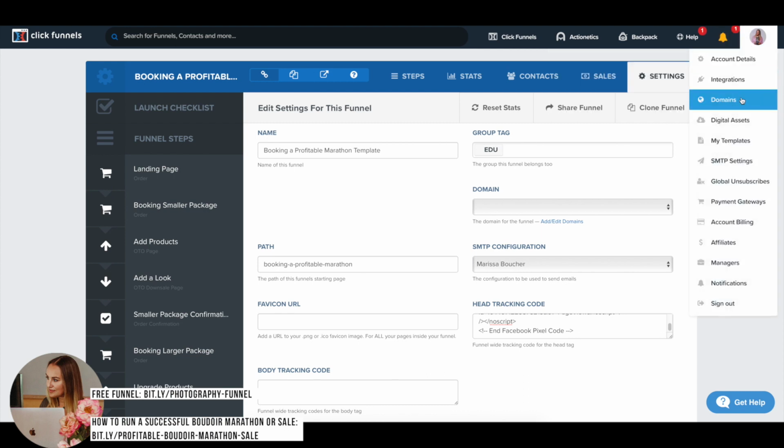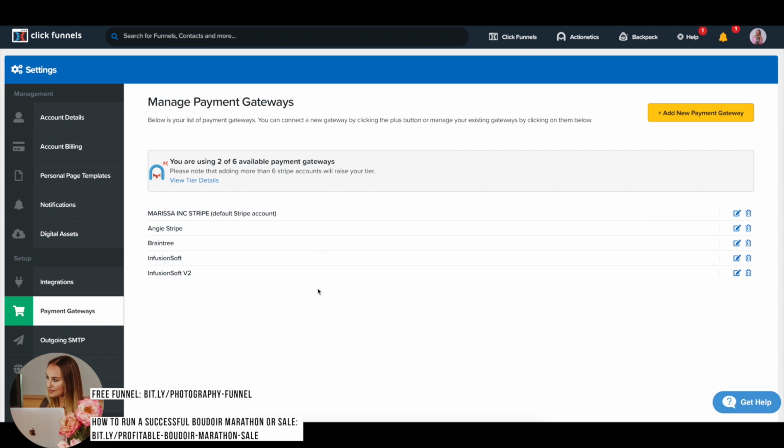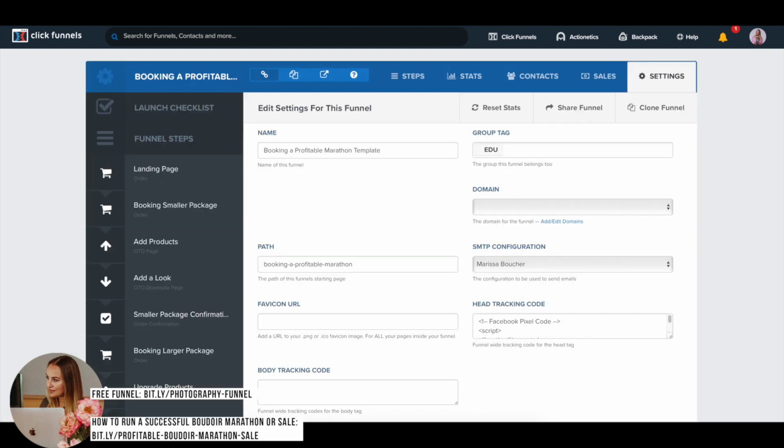But what you do need to do is go to payment gateways and set up your Stripe account. And if you're looking at my checklist, I talk about the Stripe account. That's pretty self-explanatory. Okay, so let me go back.